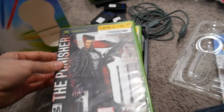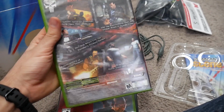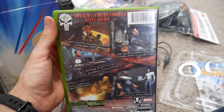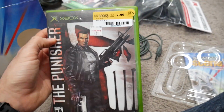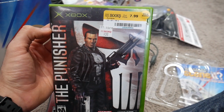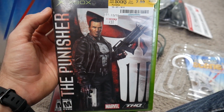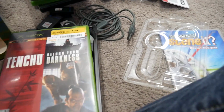Why not? This game I've been wanting to get for a while. This is The Punisher, of course, on the original Xbox. It was bloody awesome. Very literally, it was bloody awesome, in my opinion. And this is only $8, so I said, you know what? That is, to me, worth it. It's a game I've been wanting to pick up for a long time. So screw it, we'll add it to the collection. And this is where the documents came in handy, because I was able to go through it and find that I did not own it, so I got it.